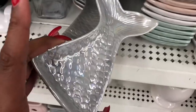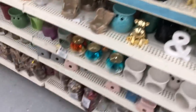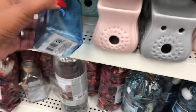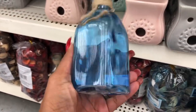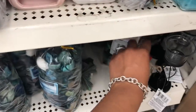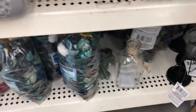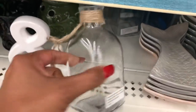I think I'm gonna get this one. Really pretty. And what are these down here? Oh, these are cute. Like a message in a bottle. I don't know what I would use them for, but I like the clear one. It's really cute. I'm tempted to get them. They're right here.